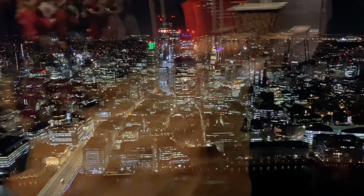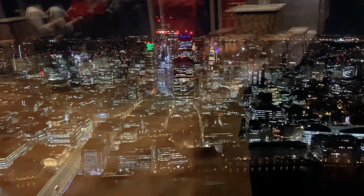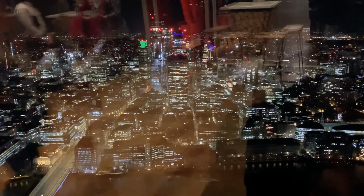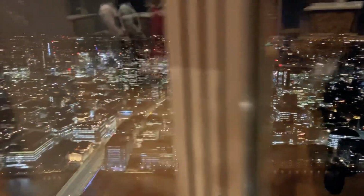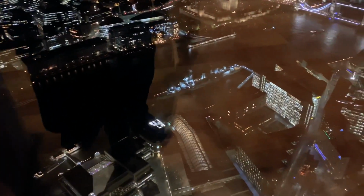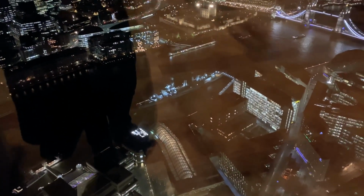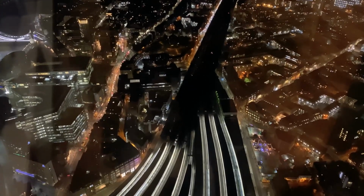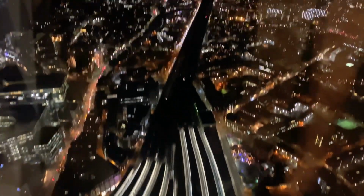We have the Walkie-Talkie Building, which is the building that nearly melted down an entire Jaguar because of its convex nature. It created a laser beam that went down on a very hot sunny day and just completely obliterated a car parked on the curb across the street. HMS Belfast down there, a very important warship that served during World War II, involved with Winston Churchill. We have here the Thames Link and a few other railroad networks, all integrating right under the Shard or just slightly around the Shard. It is so impressive.